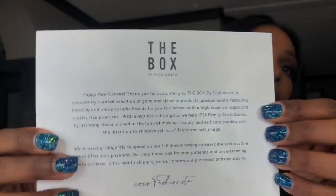So this is what the front of the card looks like, guys. And this is the back with all of the prices, and the retail prices are right here. The retail price already is $139. So we will see what we got that's worth $139. So let's go, boo. We're gonna pull right from the top.